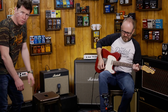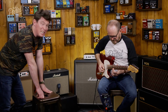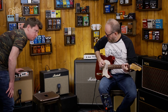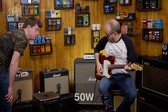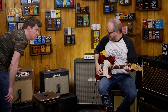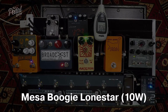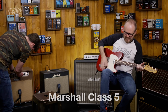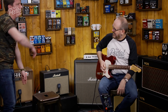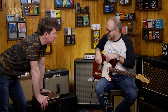Give us some Mesa. It's currently in 100 watt mode. Dan's going to play. I'm going to switch it from 100 to 50 to 10 without changing anything else. Tell you what's really interesting about that straight away is the bottom end character is now much more like the Marshall.